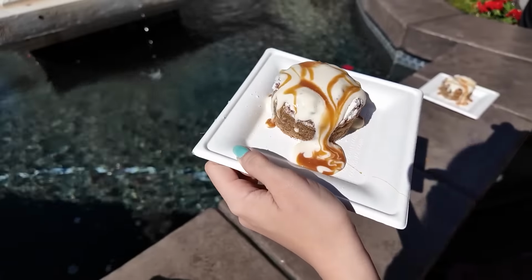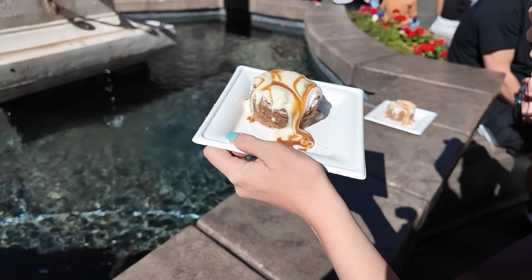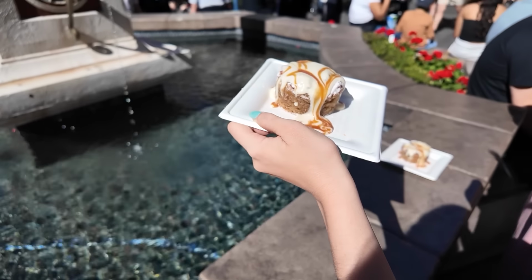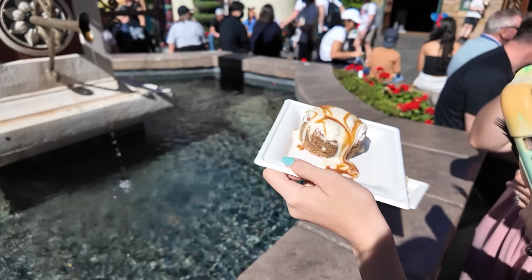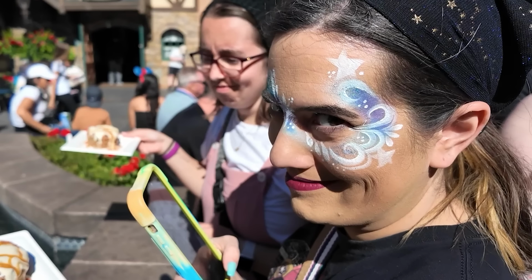I love this. It is literally so delicious. It is pretzel bread, so it's got a little bit of saltiness to it. It's a little more sturdy than your typical bread pudding. And then it's covered in this vanilla sauce with caramel. We did get two because we're not amateurs. We know what we're doing.